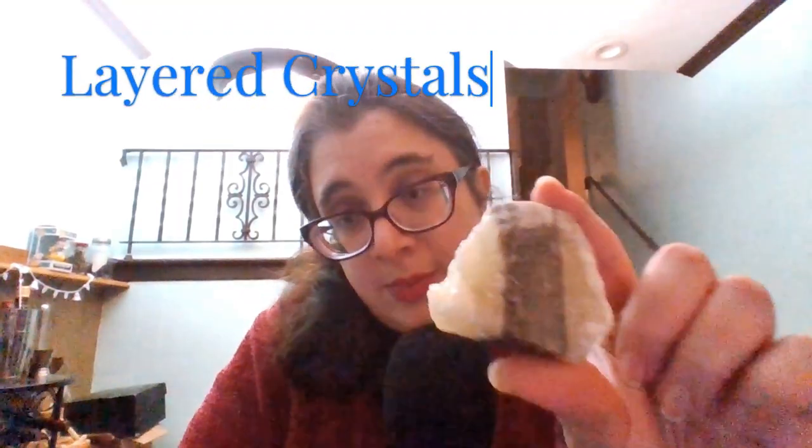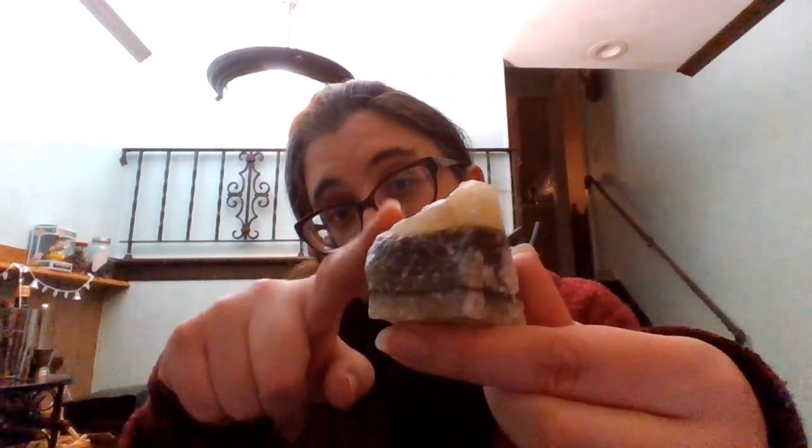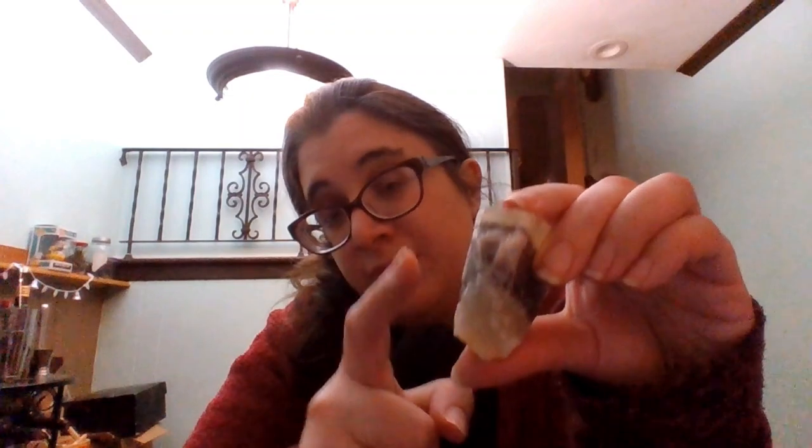Now, another example of something that you can find tools in or as a rough or polished crystal are layered crystals. And this is known as zebra onyx. With layered crystals, you have different deposits of different minerals. And each of these minerals has a different element, different properties to it. So in a stone like this, you can work through the different properties and the different elements, the different uses of each crystal, or collectively, it will have its own use because of all the different layers.